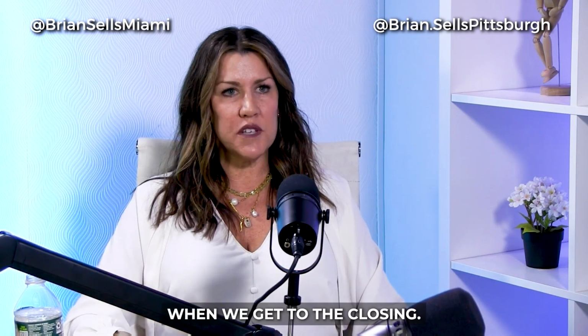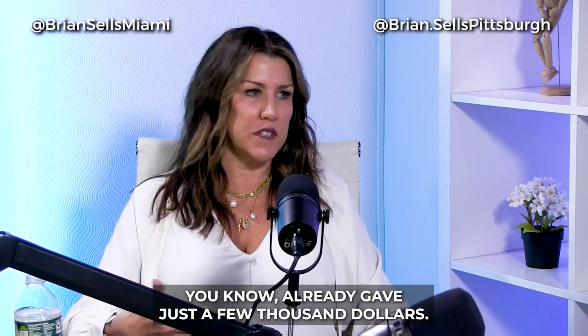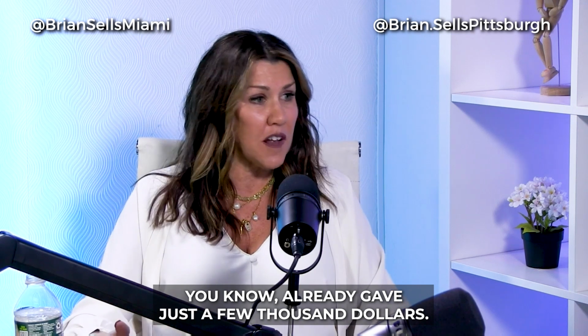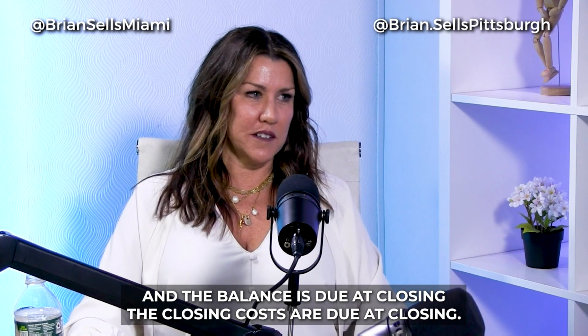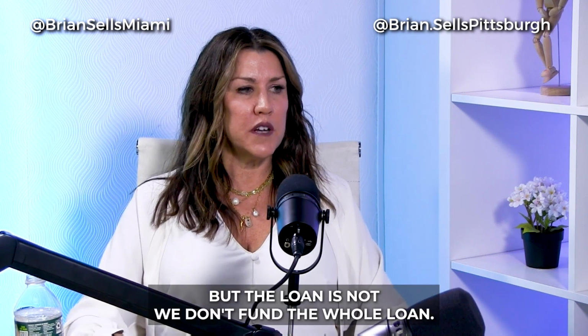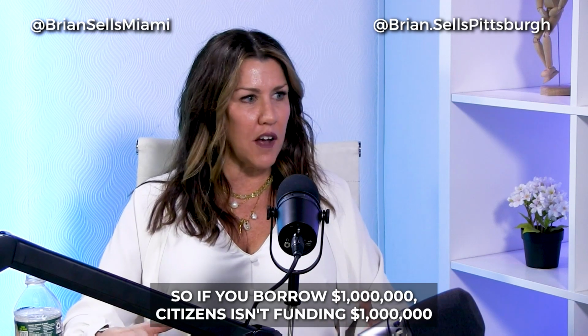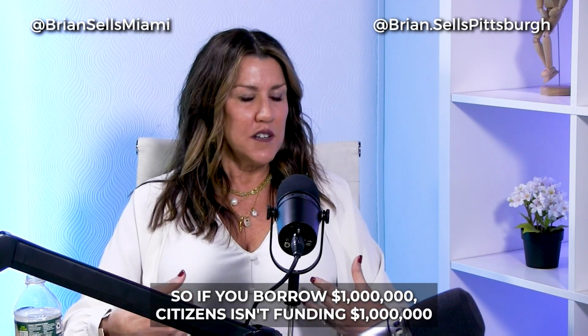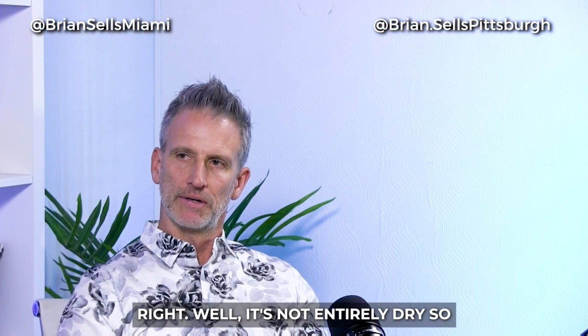When we get to the closing, the additional down payment, if they're putting 10% down and they already gave just a few $1,000s, then the balance is due at closing. Right. The closing costs are due at closing, okay? But we don't fund the whole loan. So if you borrow $1 million, Citizens isn't funding $1 million at the closing table because the house isn't there yet. Right.